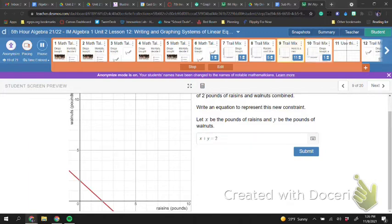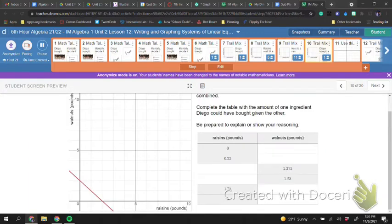So what you're going to do first is you're going to fill out the table with the constraint of 2 pounds. And then I want you to use 10 and 8. You're going to go back to 8, and I want you to look for something interesting after you filled out 10.